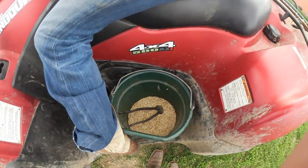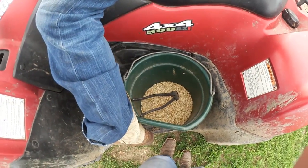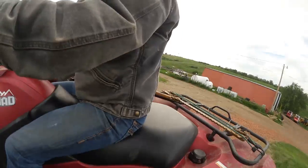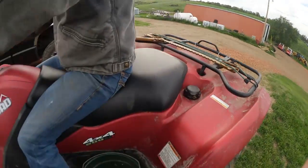Got the oats in case we can't catch the horse, so then we can catch it with oats. Got the wire plier, wire stretcher. Got some wire? Yeah, I grabbed a few pieces. Okay.